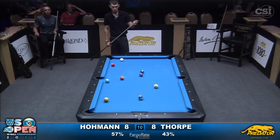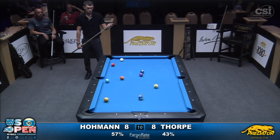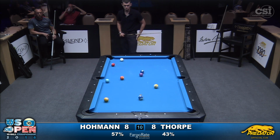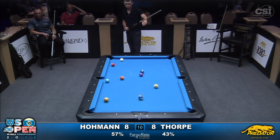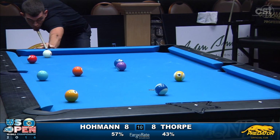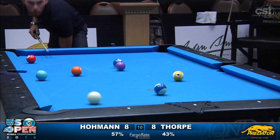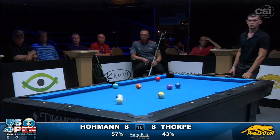No. Well, here's another long shot. And this one's a lot harder because it's going to be tough to make this ball and get down for the 2 ball. Much more difficult than the last shot he just missed. The 2 ball passes into the corner pocket, so maybe he's able to go 2 rails around the 9 ball. He's trying to spin it.